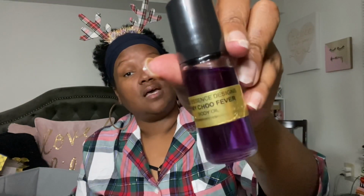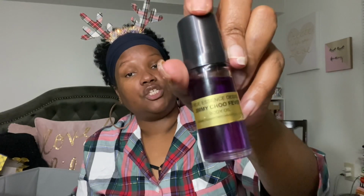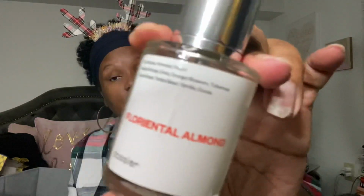And then I topped it off with some body oil by True Essence Designs, and it's in the Jimmy Choo Fever. And it smells so good, y'all. I can't wait to get the perfume. And then I really topped it off with the Floral Almond by Dossier. So, yeah, y'all, that's what I was smelling like on Friday.